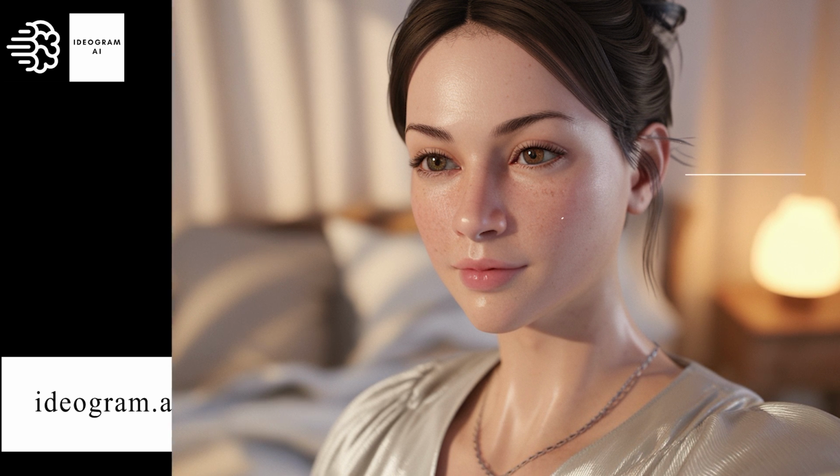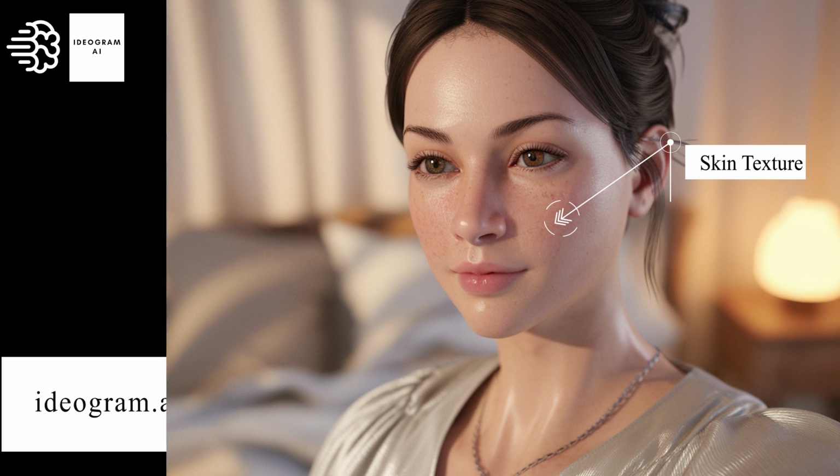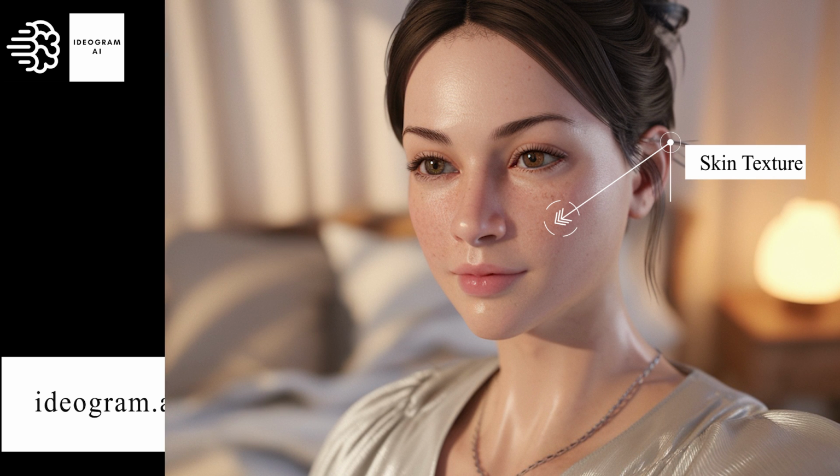For skin texture, I'll give it a 3 because it's too smooth and the light reflects. It's giving it this glow on the skin. I don't really like it. And then the background, it got the background right. It has the bed, the pillows, it has the soft light at the background, and it's not overexposed. So I would give it a 6 out of 10 for the background.